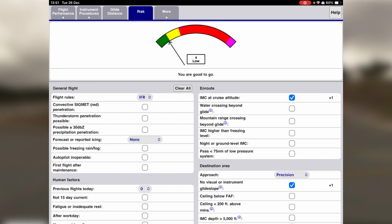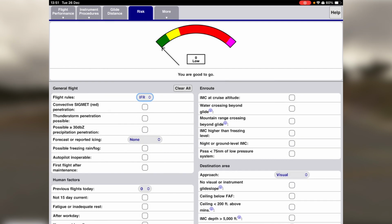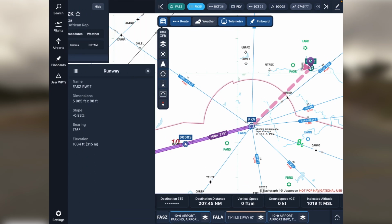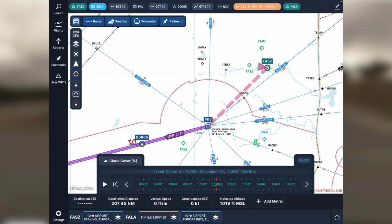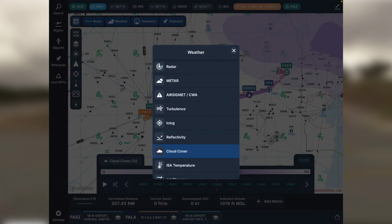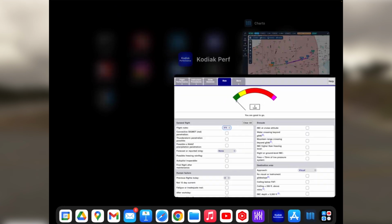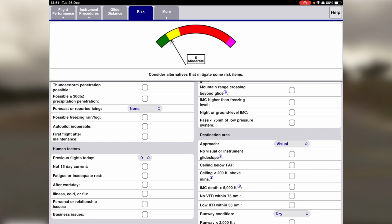The last thing we can do is go through our risk. So we're doing IFR. Now, because it is Johannesburg in the summer, we are probably going to have a red SIGMET for this area. Again, I said we would maybe try and fly in the morning. That didn't happen. We were busy doing other stuff, so we're flying in the afternoon. So we do have a red SIGMET for thunderstorms, so we'll put that on just to be aware. There are no storms, as far as I could see, predicted on our actual route itself.